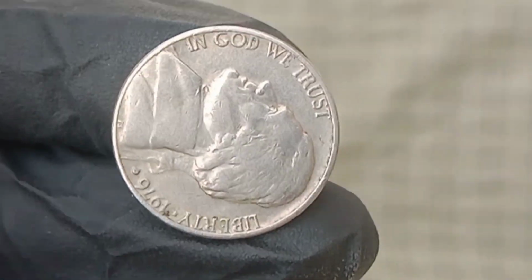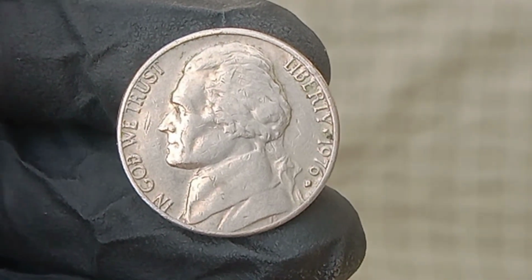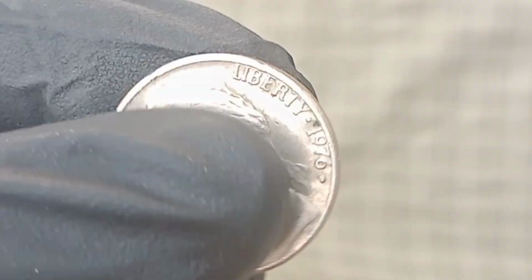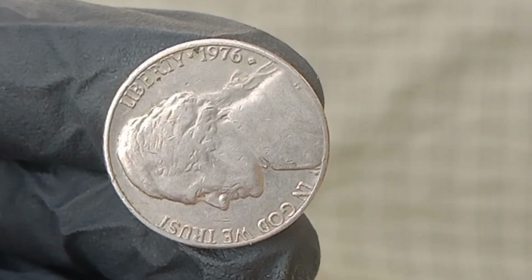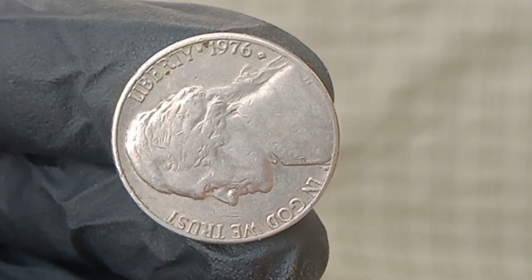Coins and currency, and today's episode might just change how you look at your everyday pocket change forever, because we're about to take a deep look into the incredible story of the 1976 P 5-cent coin. A nickel that has shocked collectors and stunned the numismatic community by being valued at an astonishing $76 million due to a combination of rare errors, minting mistakes, and unexplained anomalies that have defied expectations and traditional valuation.